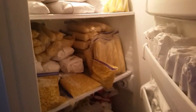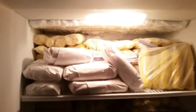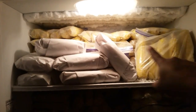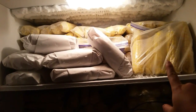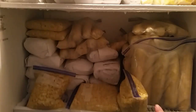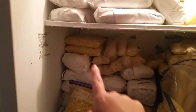Well, there it is. I'll have to put that back, but this is all the corn. There's corn all behind this, and yes, I know this part needs defrosted. There's corn all behind this in gallon baggies, 5 to a bag, and then corn is all in there. Corn, and corn.